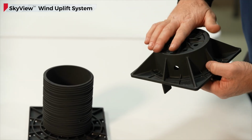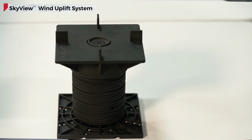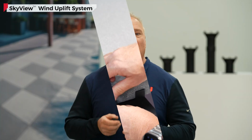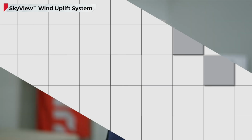Simply add our Wind Uplift Kit to our traditional pedestal assembly by first screwing the puck into the pedestal top, second, placing the Wind Uplift slab onto the pedestal, and third, sliding the keyway bar into the curved undercut of the paver and screwing it to secure in place. Unlike other wind uplift systems that limit design flexibility, our system supports unlimited offsets for running bond patterns. Additionally, it allows for quick removal and reinstallation of our wind uplift slabs, making it easy to access utilities and other structures beneath the paving surface.